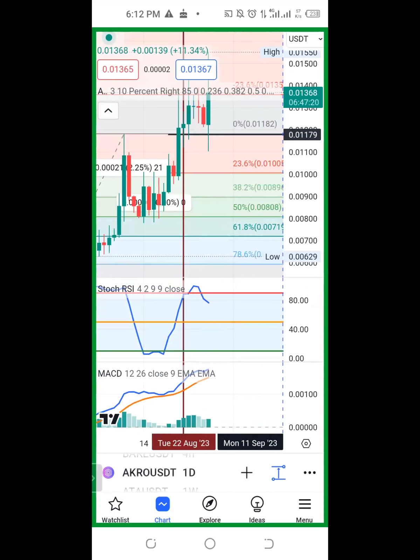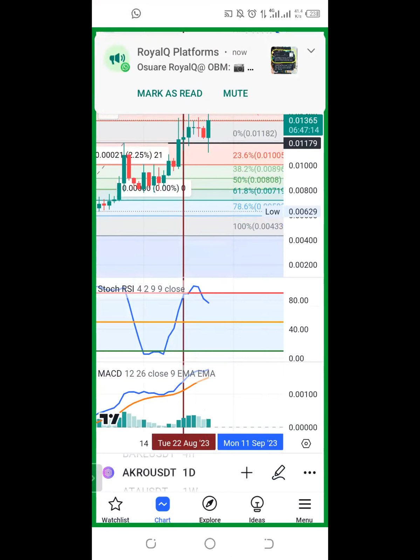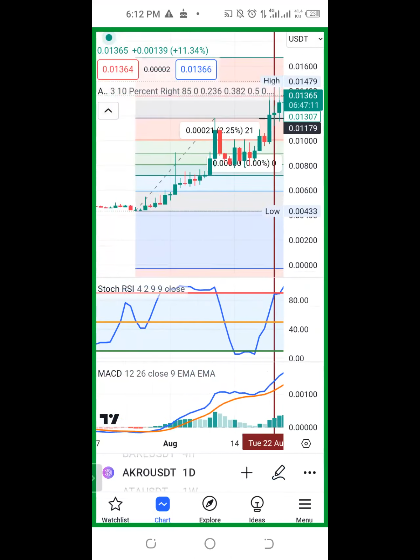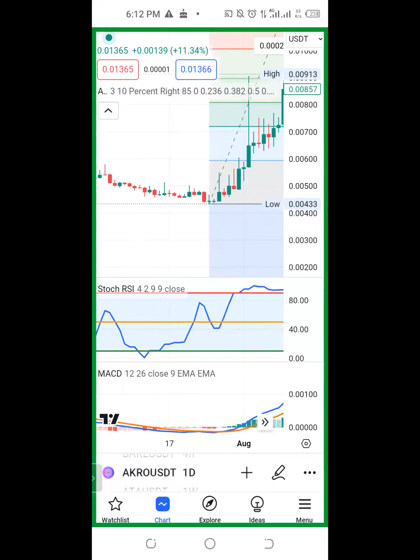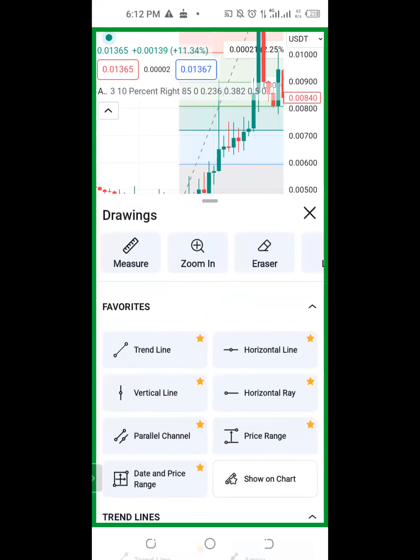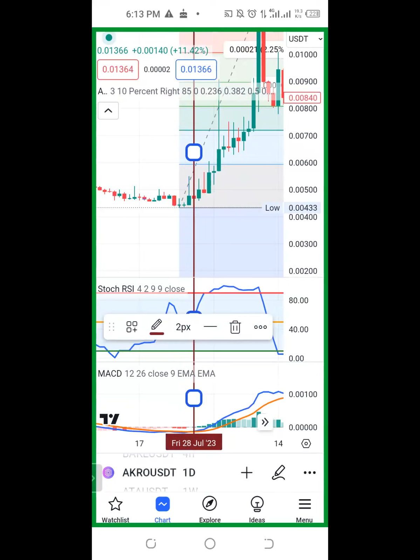But you can see. So you don't know the person's story. When the person entered that coin, I will show us, it was 0.0049. See when the person entered the coin. I want us to be following me. The person entered the coin around here. You can see when that was, around 27th of July, when the coin was coming.